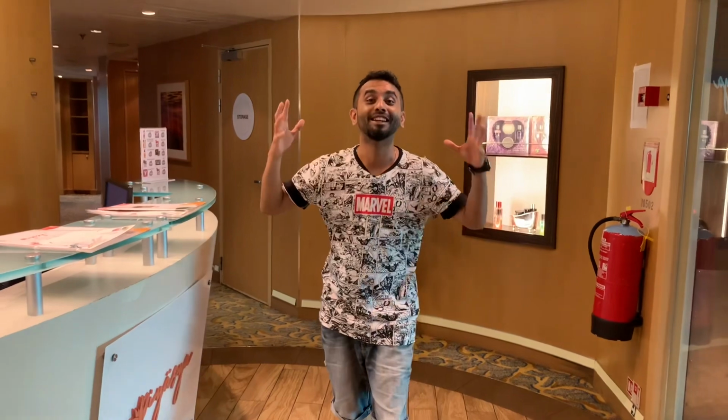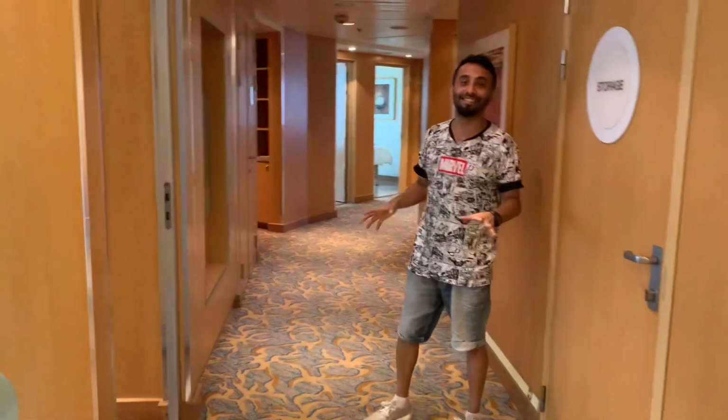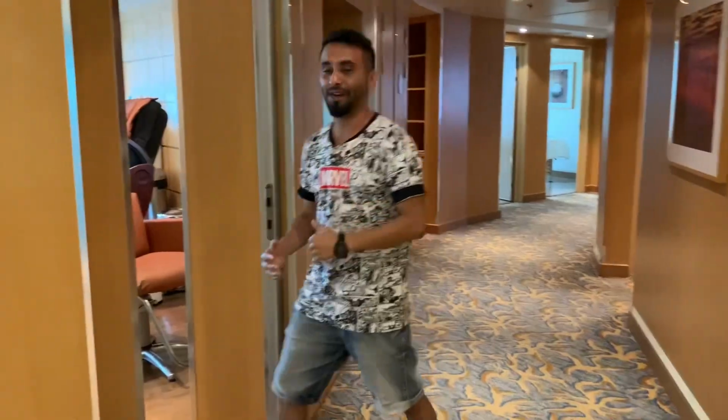Guys, I am in a spa department. If you get selected on a cruise ship in a spa department, this is the place you're going to work. And it hardly matters which cruise ship you are in, it's actually going to be like this. So this is a reception area. This is the spa department, and if you get selected as a hair specialist, I'll take you to the room. I'll show you.